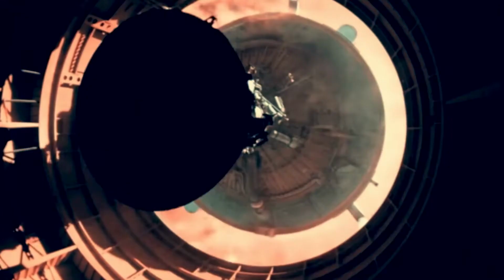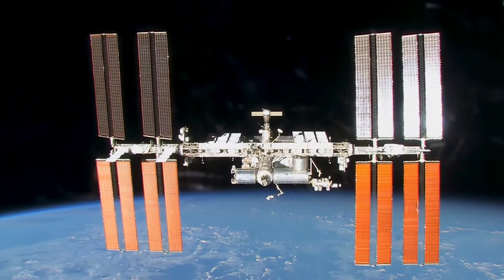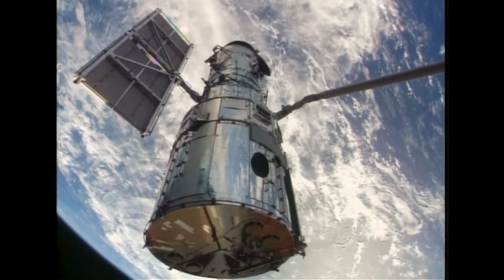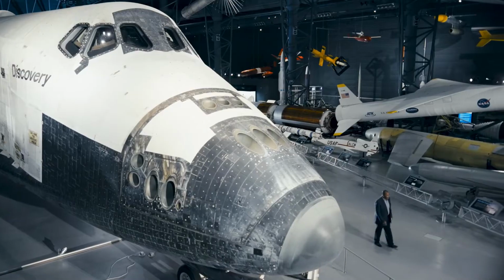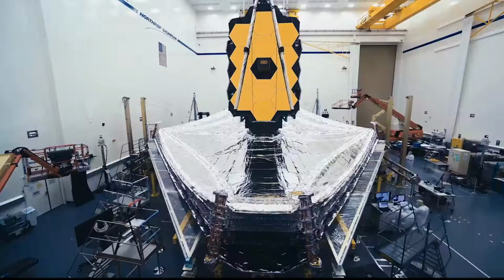This is a science mission on par with Apollo missions, Space Shuttle, International Space Station, and Hubble missions. For nearly 2 decades, thousands of people around the world, many spending their entire careers, built the James Webb Space Telescope. And it all comes down to this.